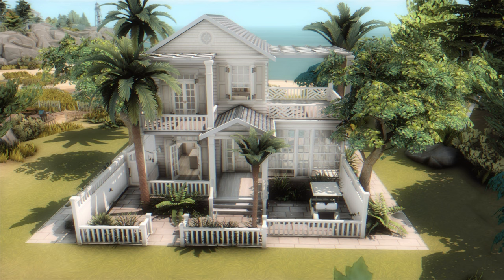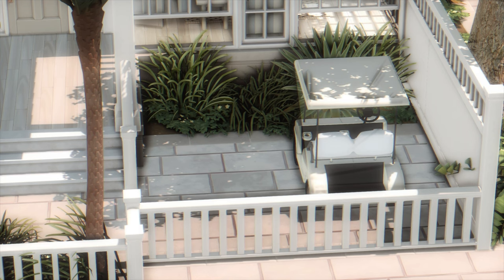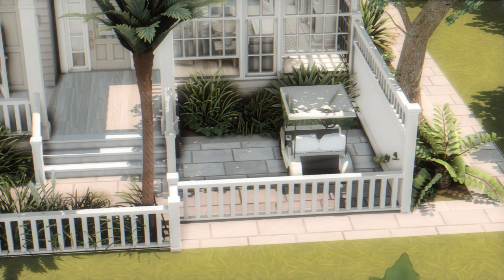So I just placed it on this lot here by the beach here in Brindleton Bay because I felt like it was the most fitting, as this lot has palm trees and all of that. And this lot is slightly furnished. Here is the little golf cart that Farfalla was talking about. And I like it. It looks like a really nice addition to the rental property.